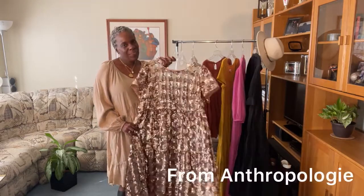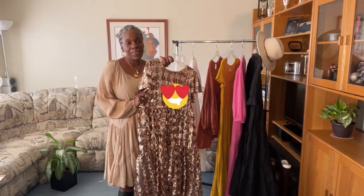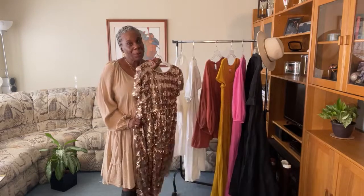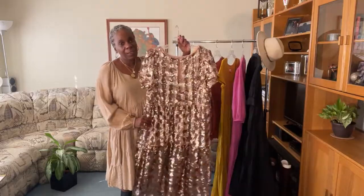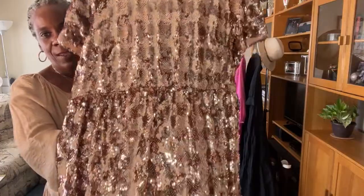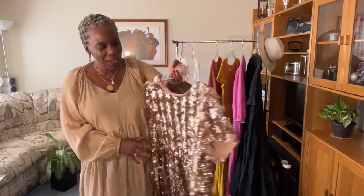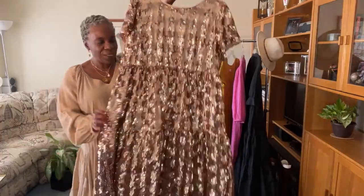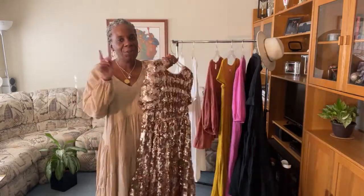This one is the prettiest tiered dress I've ever seen in my entire life. This is a new acquisition to my wardrobe, and I absolutely am in love with it. As you can see up close, it's all sequins, and it is heavy. I am not going to style this one today, because it needs to have its own style story. In the near future, I am going to be posting and wearing this dress at the dig. So you have to stay tuned.